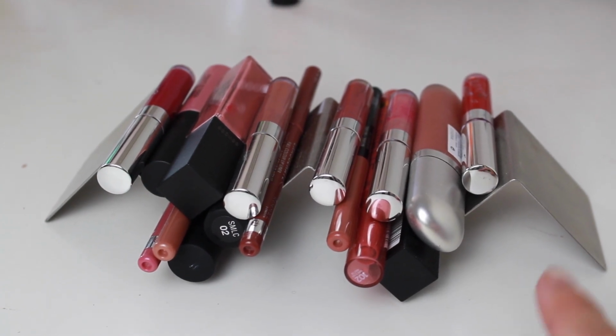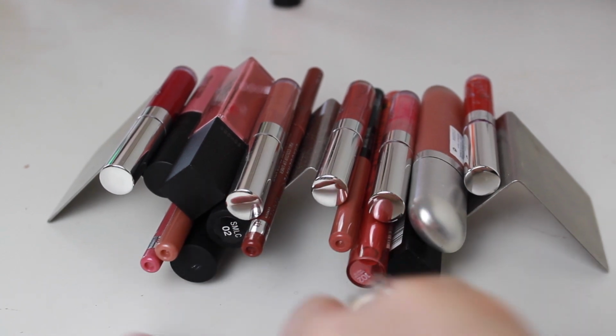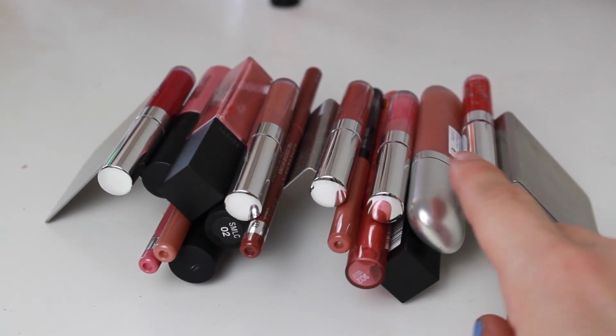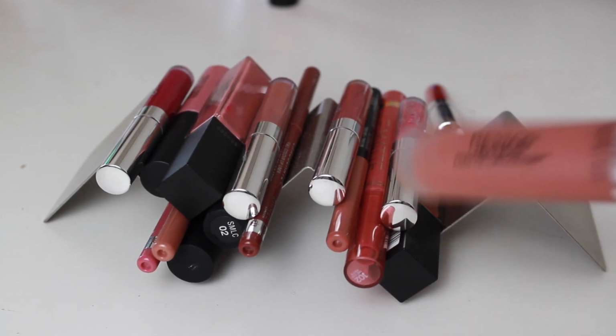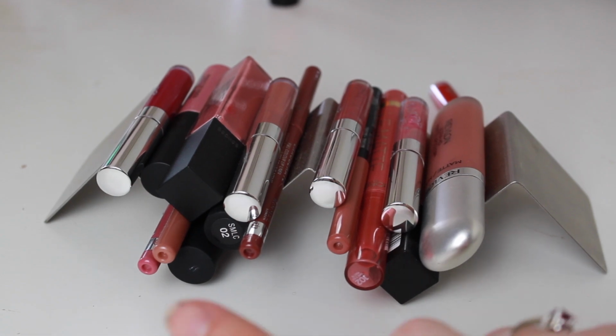But these are a lot of my lip products. So liquid lipsticks, I have a lot of ColourPop ones on there. Some Maybelline, some NYX, Quo. I think this is CoverGirl. Oh, sorry, Revlon. And also a lot of my lip liners are on here.